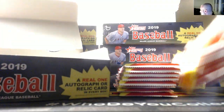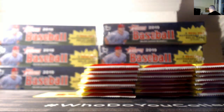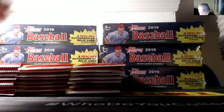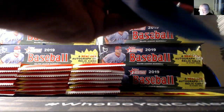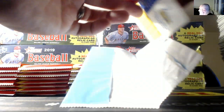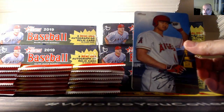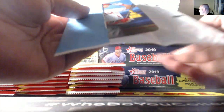On the box six. Another super baseball. This one's going to be Ohtani. Nice one to hit for the eight, for the Angels, excuse me. Ohtani, pretty cool.